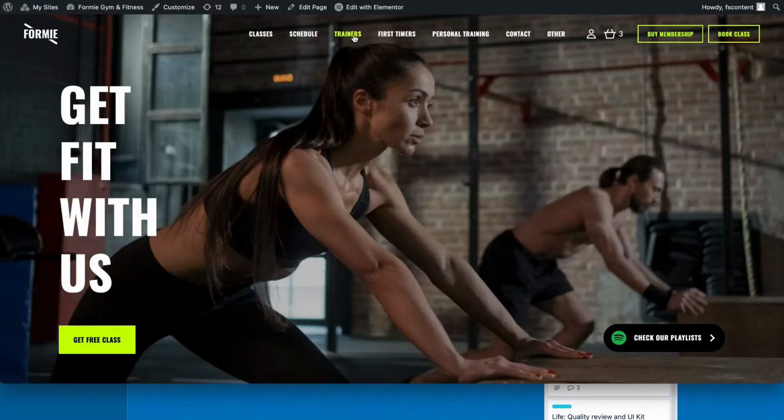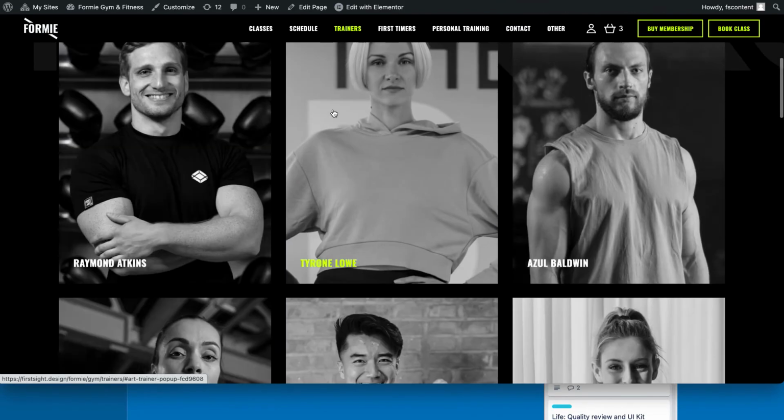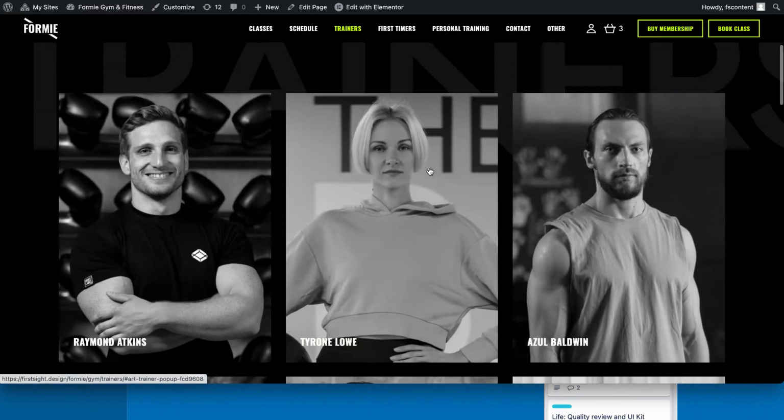Let's see how we can edit the trainers page. Go to the trainers page. Here it is. You can see that we are opening this beautiful pop-up with the details of each trainer, and you can provide some links to their social media right here. Let's take a look at how we can edit that.